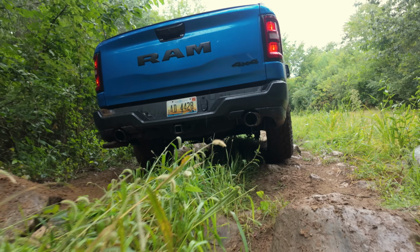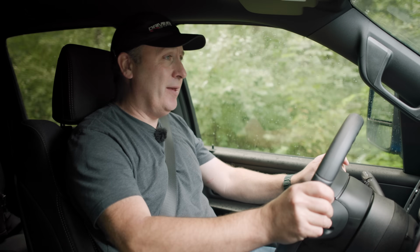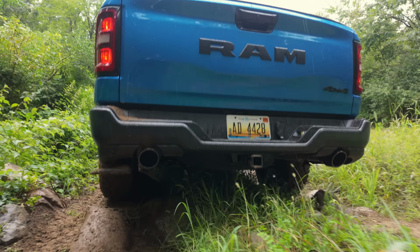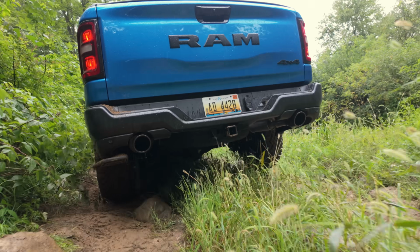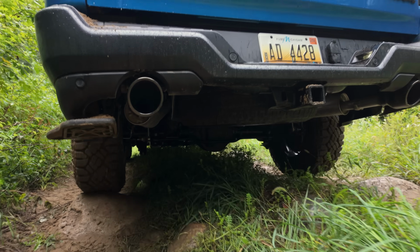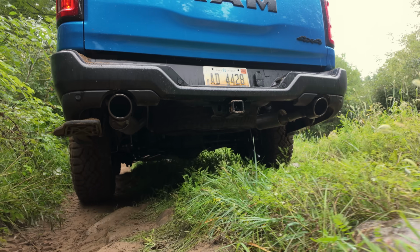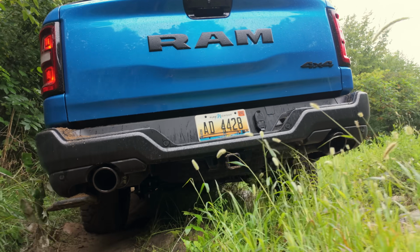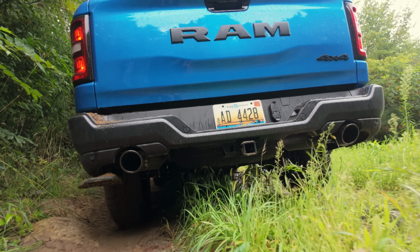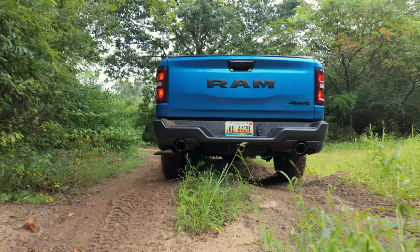I'm going to take it over. Man, those tones are really loud. Slowly ease over. Now, torque has been really smooth once I got it into 4-low here. Just kind of ease it up and over. Very nice. The suspension's doing a pretty good job of soaking things up. For a big truck, it's actually doing really well. Use those underbody panels. There we go.